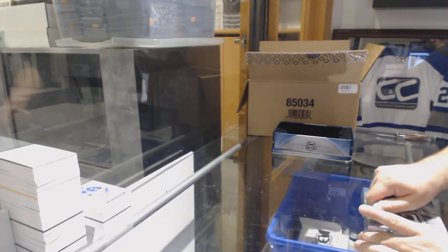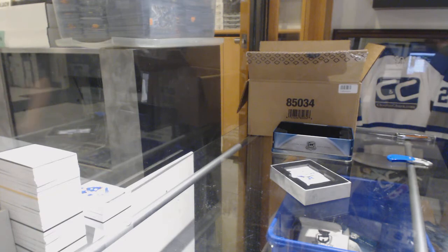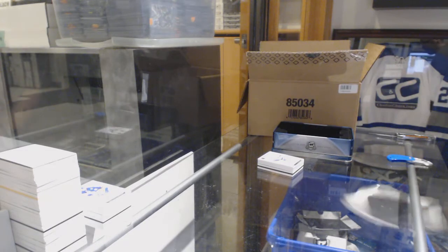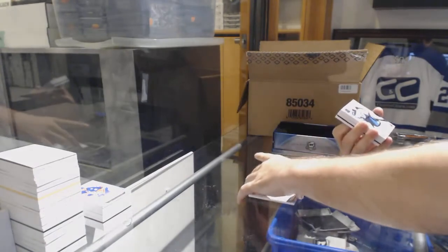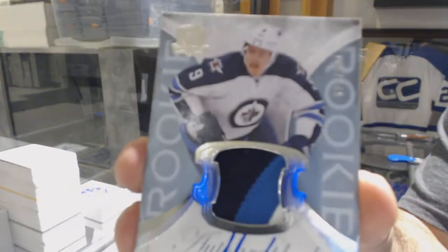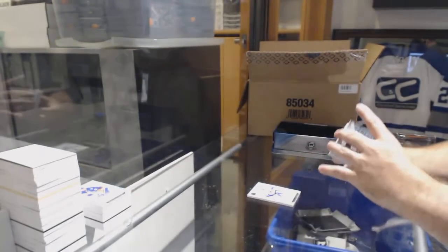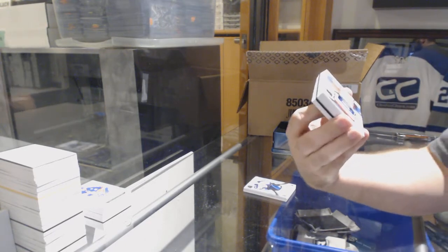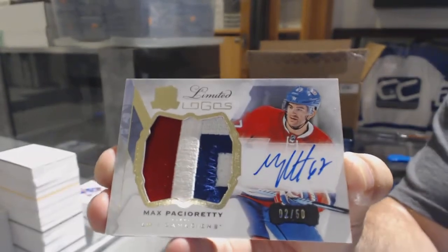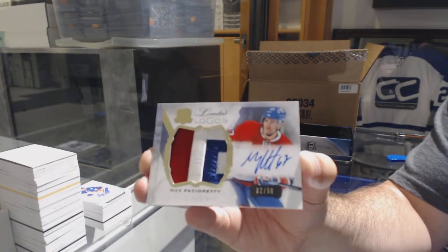/249 for the Canucks, Ryan Miller. For the Winnipeg Jets, /249, three-color rookie patch auto, Andrew Kopp. For the Habs, /250, limited logos patch auto, Max Pacioretty. Nice limited logos patch auto. Max Pacioretty.